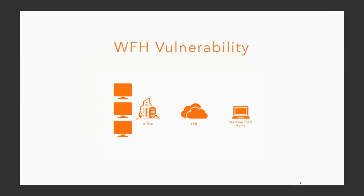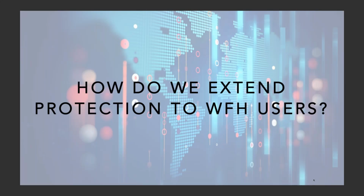It's absolutely a different security topology, is the technical term we use. Things are laid out differently. Typically, we have all these computers inside the network perimeter. Now, most of these computers are outside the network perimeter, and that creates a very different security scenario than we're used to supporting. So the operative question: how do we extend protection to work from home users?